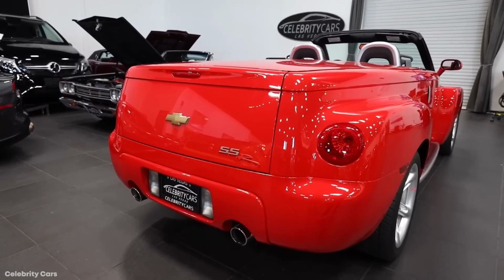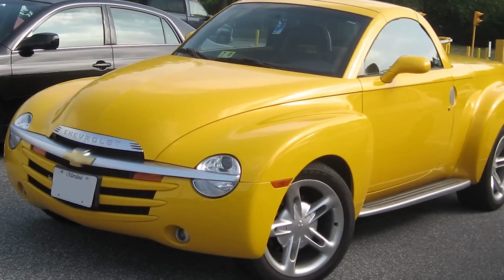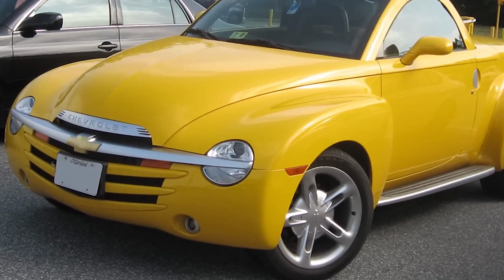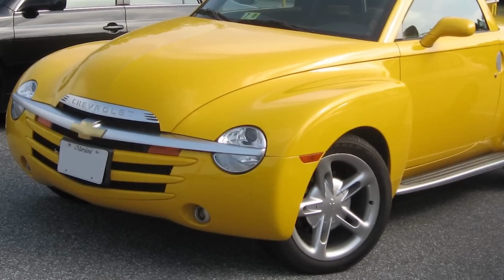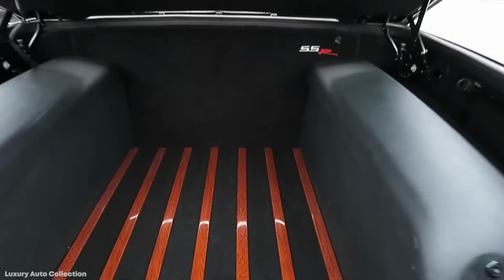There was no avoiding the fact, however, that the SSR had a strange and unusual aesthetic on the exterior. The company had gone to extreme lengths to make it look this way, even relearning an old production technique that hadn't been used in decades. But the result was something that didn't exactly inspire potential customers.